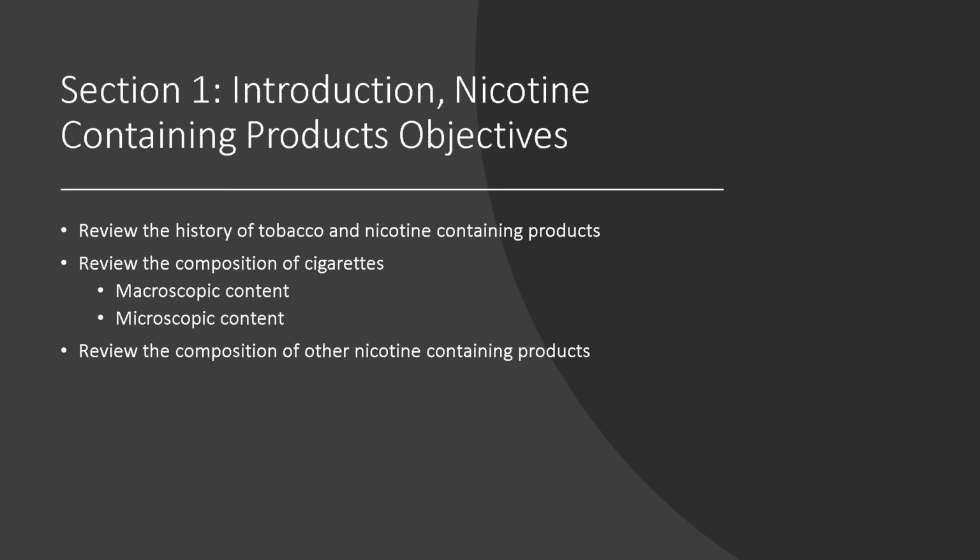This is the brief roadmap for today's section. In brief, the goals of the section will be to: 1. Review the history of tobacco and nicotine-containing products. 2. Review the composition of cigarettes, including the macroscopic and microscopic components. And 3. Review the composition of other nicotine-containing products.